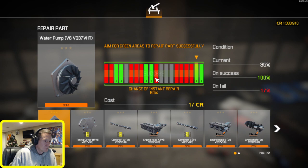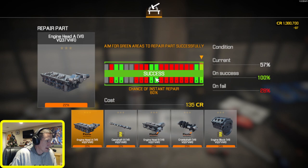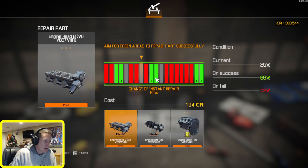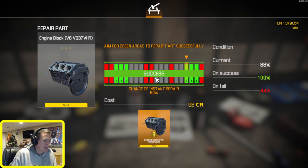Oh, and the engine block. Let's cross our fingers we don't break on the engine block, because the engine block is another expensive part. Camshaft. We're going to put a performance cam in this thing. Same for the engine head. We're going to put performance heads on this. But again, we'll repair all the parts that we can repair. Man, $300. Like $600 to repair that block, but we need the block.